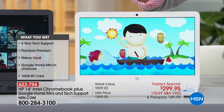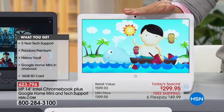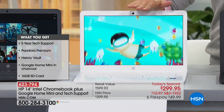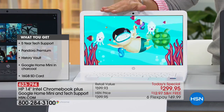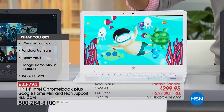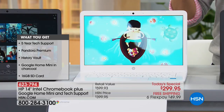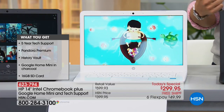What you get, in addition to the fastest, easiest, most enjoyable computing experience, is 5 years of tech support. We're going to talk to you tonight about how this is a paradigm shift in the way you do your mobile computing for college kids, high school kids, and all of you mobile professionals and family members that want to connect. And we're going to make it easy with 5 years of 24/7 tech support. We're also going to give you Pandora Premium to listen to your favorite music on demand and give you access to tons of fun, great content like in the History Vault.